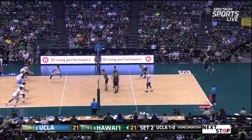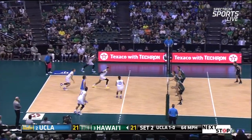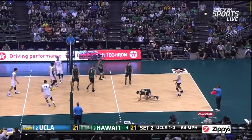We're tied again for the 13th time here in set two. Ma'a goes middle, Jimma.